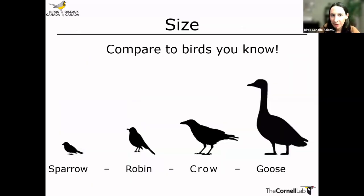The second key to identifying birds is to look at the size. So many of you might be familiar with this little infographic from Merlin Bird ID app if you use it. And it's just a good little infographic that shows you that you are more often looking at size of birds in comparison to other things that you know, rather than as like a numbered size.